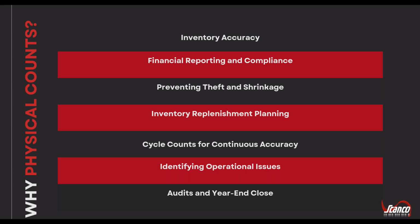Identifying operational issues. Physical counts do reveal areas that may need improvement in day-to-day warehouse function and help give insights on where companies could improve warehouse and inventory practices. And then, of course, we have our audits and year-end close. A lot of times companies will do physical counts towards the end of the year to confirm that inventory levels are up to date. And this could be for tax filings, for audits. And it's just important to make sure everything is up to date when closing out the books at the end of a fiscal year.